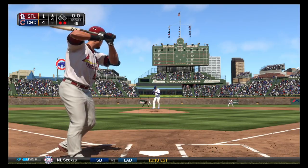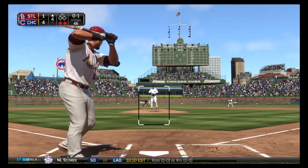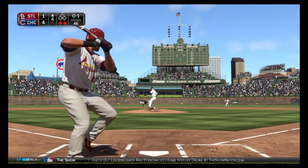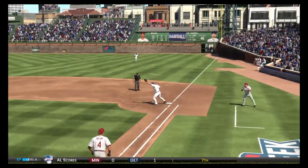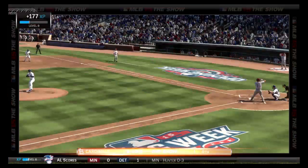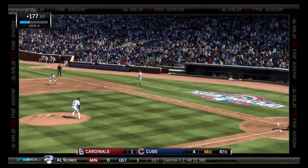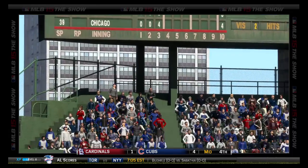Here's the catcher, Yadier Molina, as he takes a called strike on the black. It's 0-1. Boy, he has been a first strike throwing machine, hasn't he? He's hardly been behind in the... And sorry to interrupt, but the play has been made for the 3rd out. Inning over. 1 for the Redbirds here, and it comes on this Matt Holliday home run. Bottom of the 4th coming up. It's the Cubs 4 and the Cardinals 1.